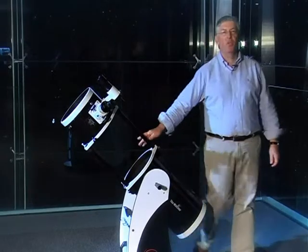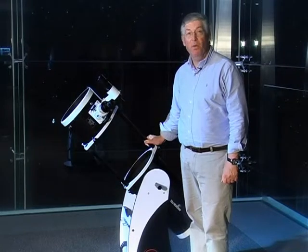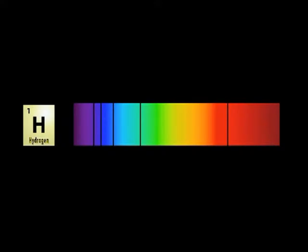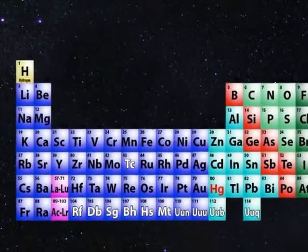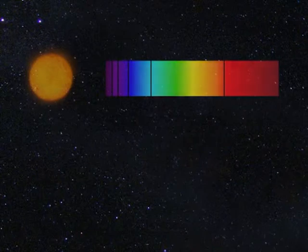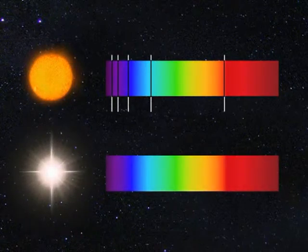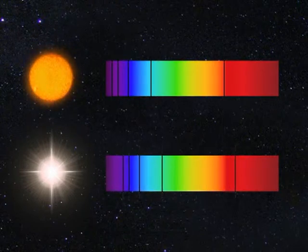So how can these changes in wavelength be used in astronomy? All atoms emit and absorb electromagnetic radiation in a specific pattern. The black lines on this spectrum are the pattern for hydrogen, the most common element in the universe. This is the hydrogen pattern for the Sun. When we compare the light from distant stars to this pattern from the Sun, we see the same hydrogen lines, but they are shifted down the spectrum towards the red end.